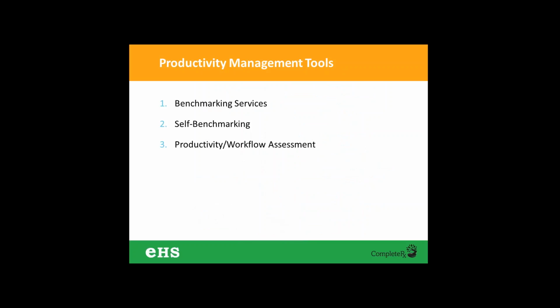So the productivity management tools currently available to us fall into three general categories. Benchmarking services, which are external benchmarking, self-benchmarking, which is internal benchmarking, and then productivity and workflow assessment, which is typically a consult service. We're going to go over each of these in the next few slides.